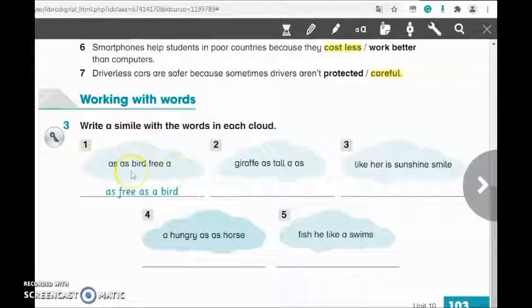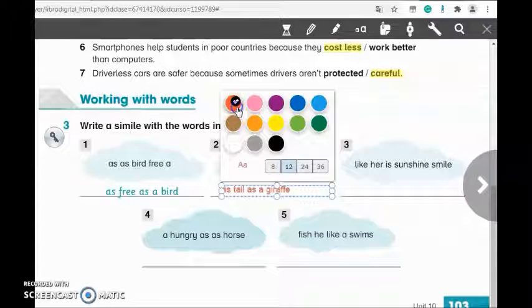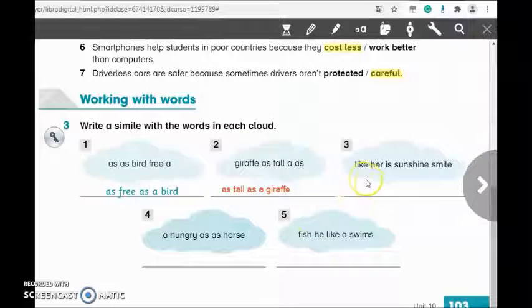So, for example, here we have some words. We need to unscramble these words and write them in the correct order. For example, here we have as free as a bird. Number 2, we have these words, giraffe as tall as. The correct order is, excellent, girls, as tall as a giraffe. Number 3, we have here the words like, her, is, sunshine, smile. And the correct order is, excellent girls, good job. Her smile is like sunshine.